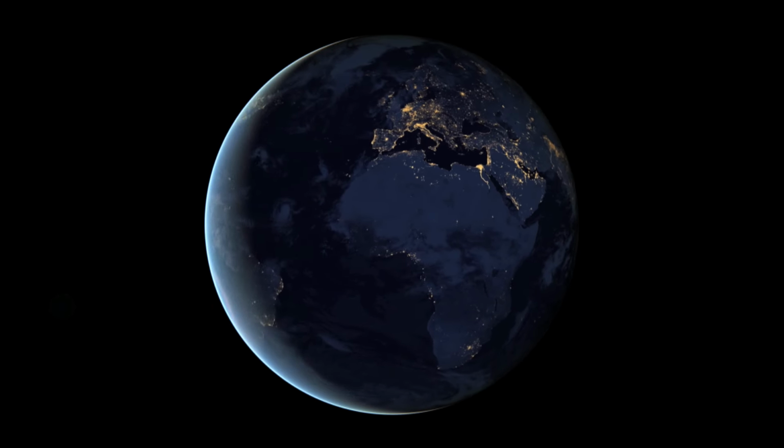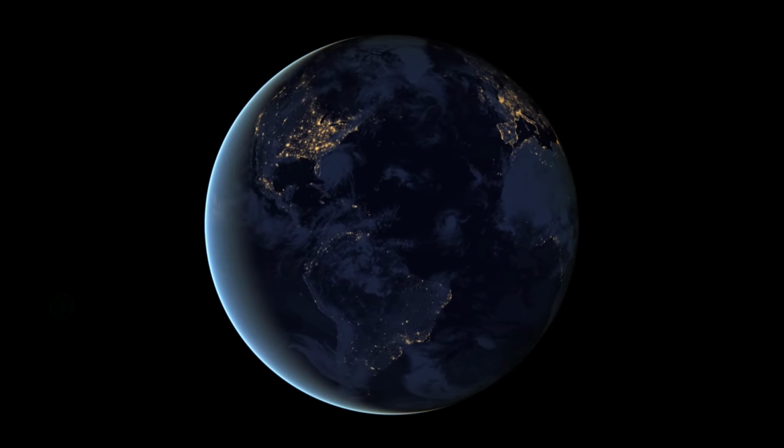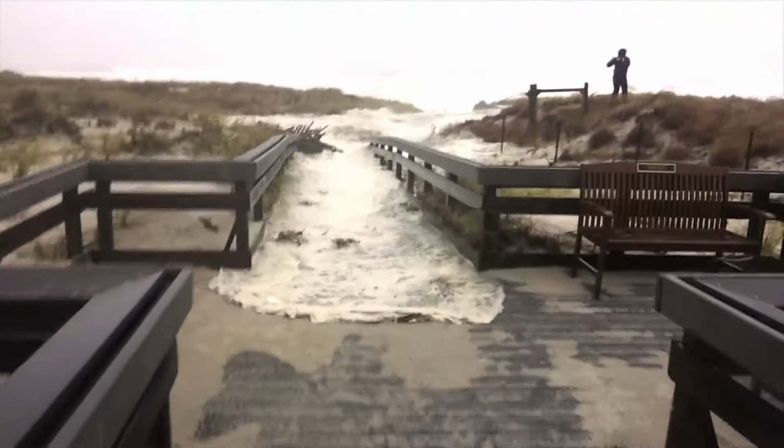Approximately 700 million people live on or near coasts where there have always been storms. But the risk of flooding is increasing as climate change causes sea levels to rise.